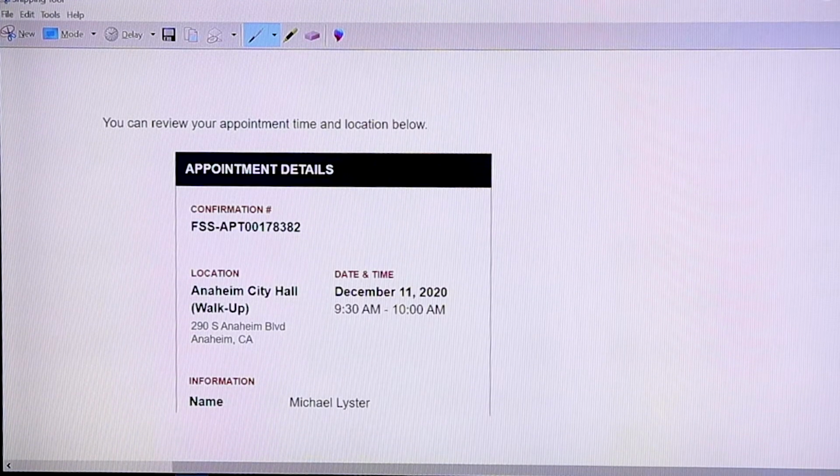This is your appointment number up at the top, beginning with FSS and APT for appointment, and then some sort of a series of numbers after that. This is what you want, and this is what you will present when you get to City Hall, the Anaheim Convention Center, or one of our community centers.